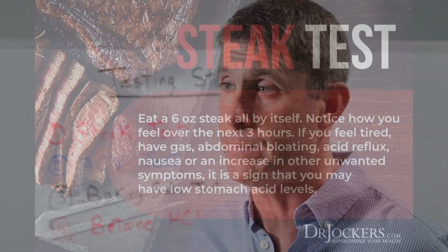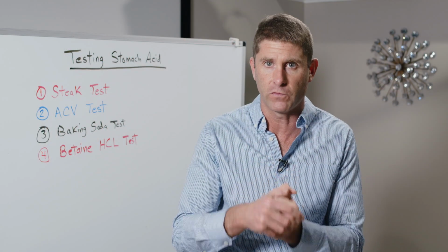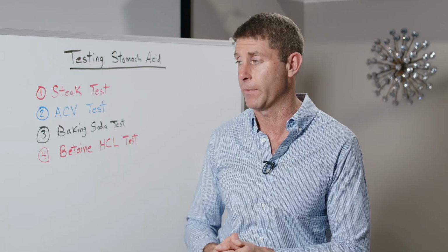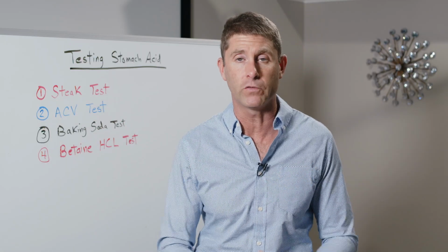If you notice you're burping, belching, that you've got gas, bloating, that you have more pain in your body, or you feel really tired after eating that, that's a sign you may not be producing enough stomach acid. And that's why the food is just sitting there. It's fermenting, it's creating gas, it's stressing your system, causing all these unwanted symptoms. So that would be a sign you're not producing enough stomach acid. If you pass the steak test, great. That's a sign you're probably producing enough stomach acid.